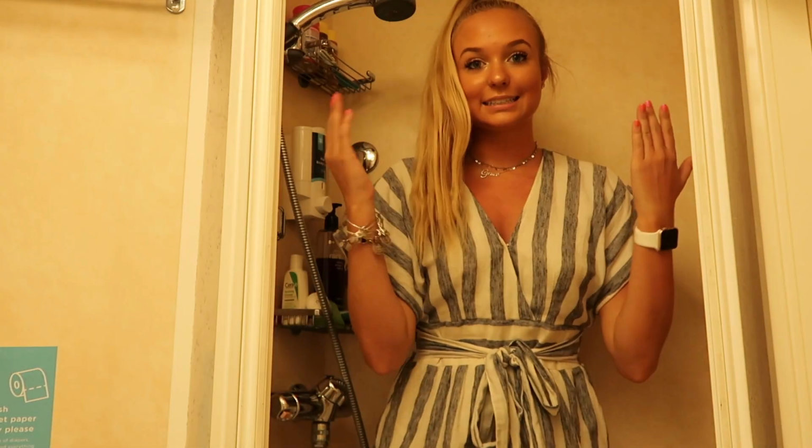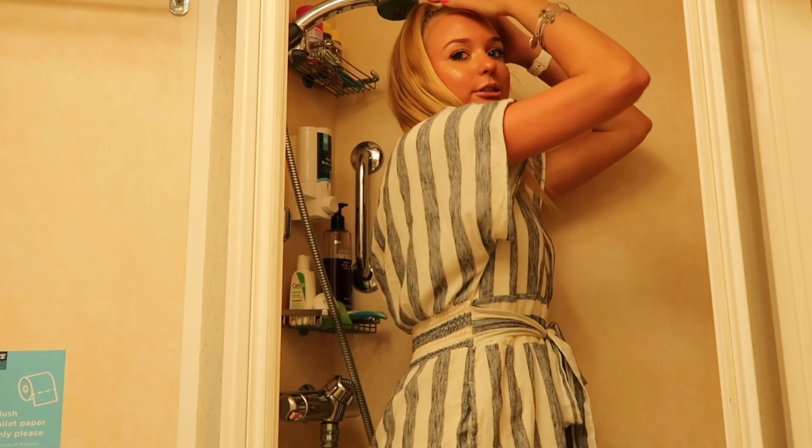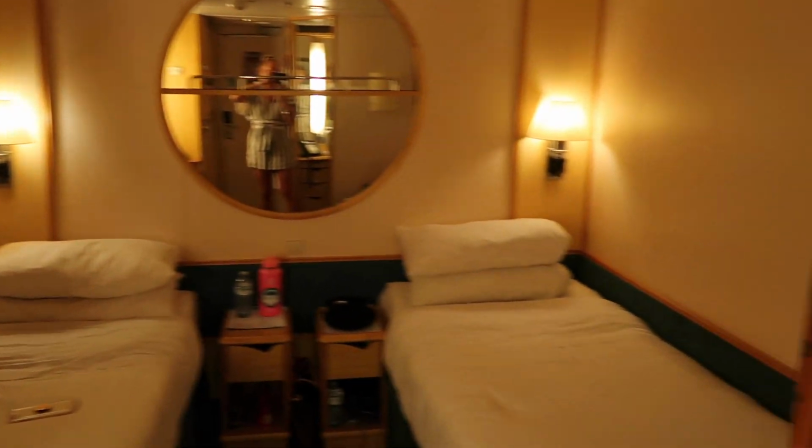For reference, I'm gonna stand in the shower so you guys can see kind of the size of it. I am 5'4", and I'm pretty averagely sized. This is how I fit in the shower. So, yeah, that's what the shower kind of looks like. But this is the bathroom. Fancy schmancy. And then going out, you're back to the door and back to the vanity. So yeah, that is the room.